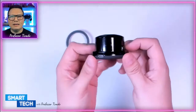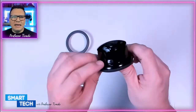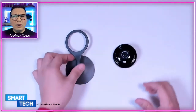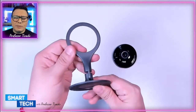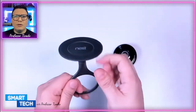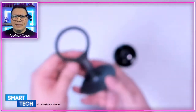It does work with Alexa. And what I like about it is that you have a lot of control when it comes to adding this anywhere in your home to have coverage. This is a 1080p and you're able to view anything that's happening in the home on your mobile device. It also allows you to create different sections in the home to have the camera turn on. So if you don't want the camera on 24/7, you can create sections for it to turn on when activity is happening in the home.